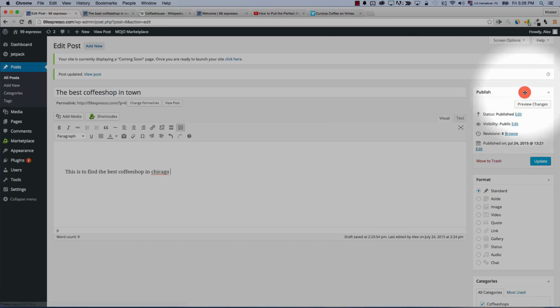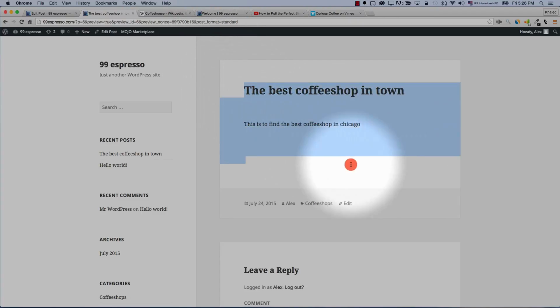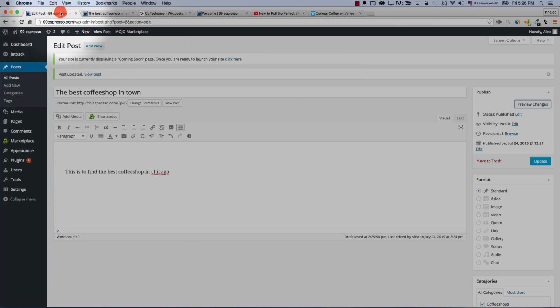I have a button here that says preview changes. So if I click on it, it's just going to update here now. And now I can see the word Chicago. So this is what this post would look like if I hit update. But if I don't hit update, visitors to my site are still seeing the original Seattle text. So all that's happening now is that I'm previewing this, and I can simply discard. If I just close this now, nothing happened to my site.